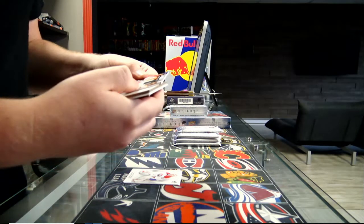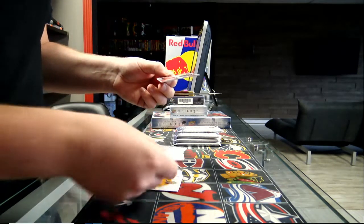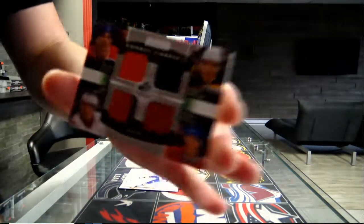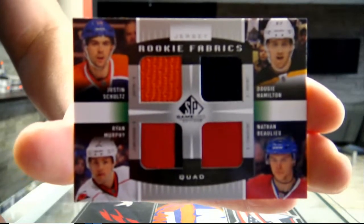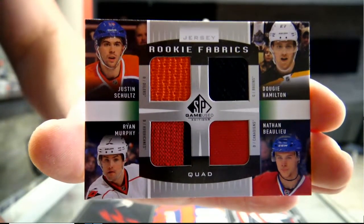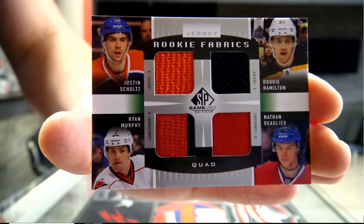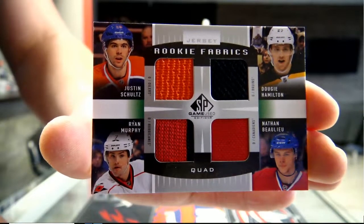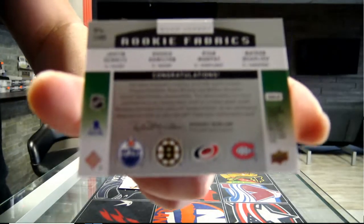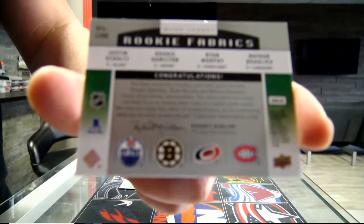All right, so we start with a Rookie Fabric. Just put the base cards there. Rookie Fabrics, quad, so quad jersey. This will be a random between the Edmonton Oilers, the Boston Bruins, Carolina Hurricanes, and Montreal Canadiens: Justin Schultz, Dougie Hamilton, Ryan Murphy, and Nathan Beaulieu. So there's the first one. Starting the break with a random.